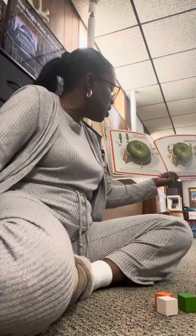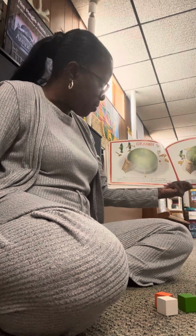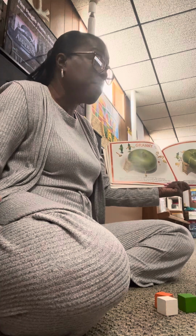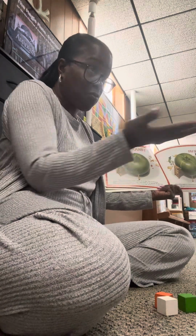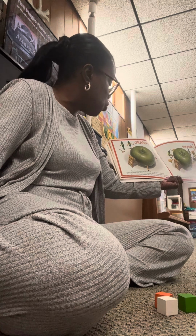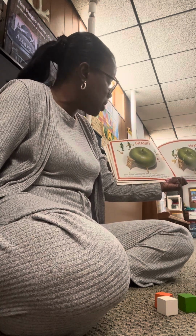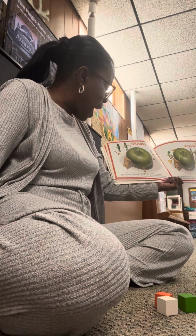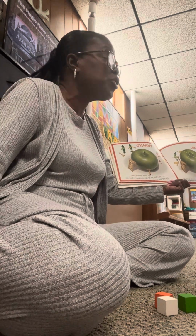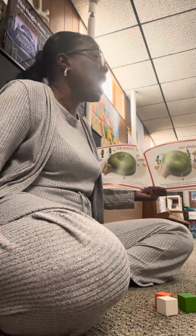Okay, let's talk about the Granny Smith apple. This is a Granny Smith apple. Is it ripe? Yes. Just because it's green, is it ripe? Yes. A Granny Smith is green, even when it's ripe and ready to be picked off the tree. This apple is sometimes hard to chew. It is not sweet. It is a little sour. You are absolutely correct.